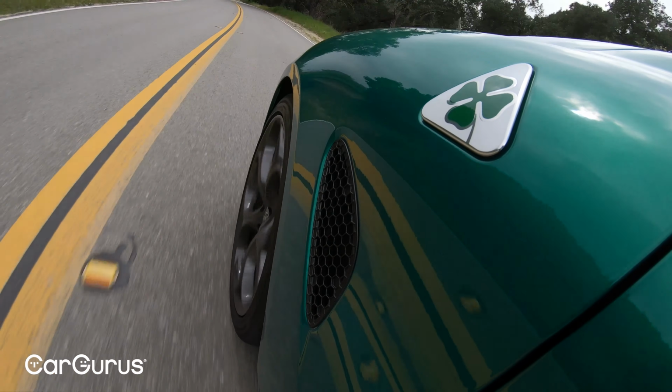I also like that this Quadrifoglio is rear-wheel drive. It just gives the car a very natural feel. There's a little bit of oversteer built in. So if you are shopping for the base model, my recommendation is go for the rear-wheel drive version. I think you're gonna have the most fun in that one.